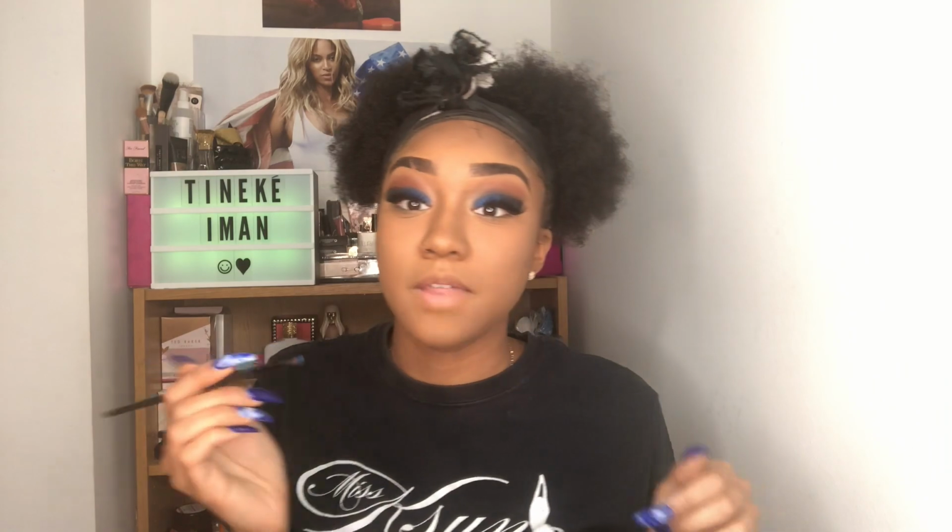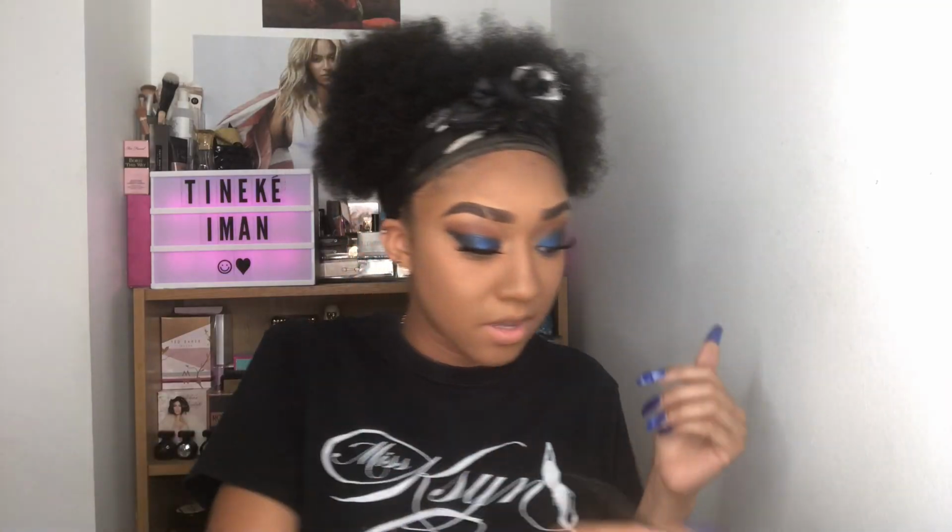Okay, so what I'm going to do next, I'm just going to continue with my eyeshadow. So I'm going to go back to my eyeshadow, but I'm just going to put it in my waterline. Same Fenty Beauty palette and the same colour, that Midnight Bolt colour. I literally just put it in my waterline. Makes it smoky and brings the whole eye together.